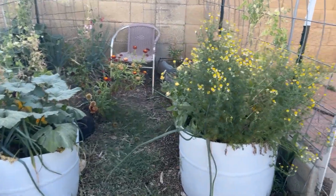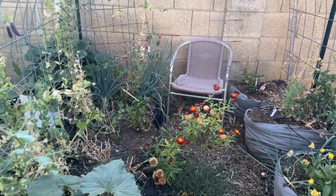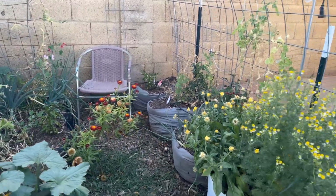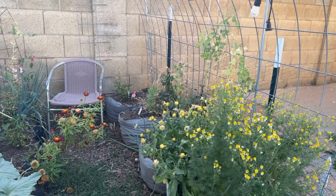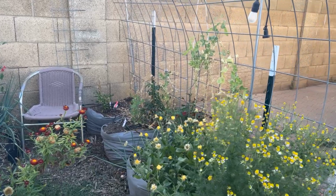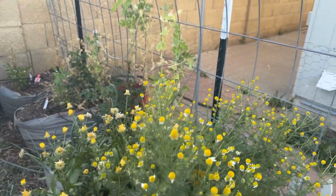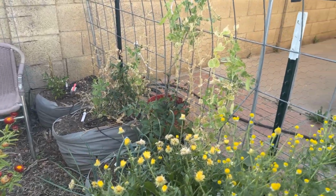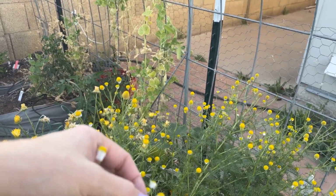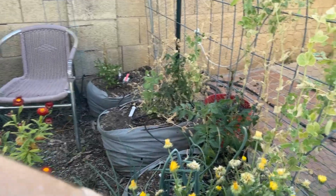This is the April garden tour. We'll start over here. We'll talk about the good and the bad and the really bad going on in the garden. There is a lot of good things, but chamomile is going great. I harvest this quite a bit for a lady at work. I do make the tea, but sometimes I just don't make the time. Calendula here.